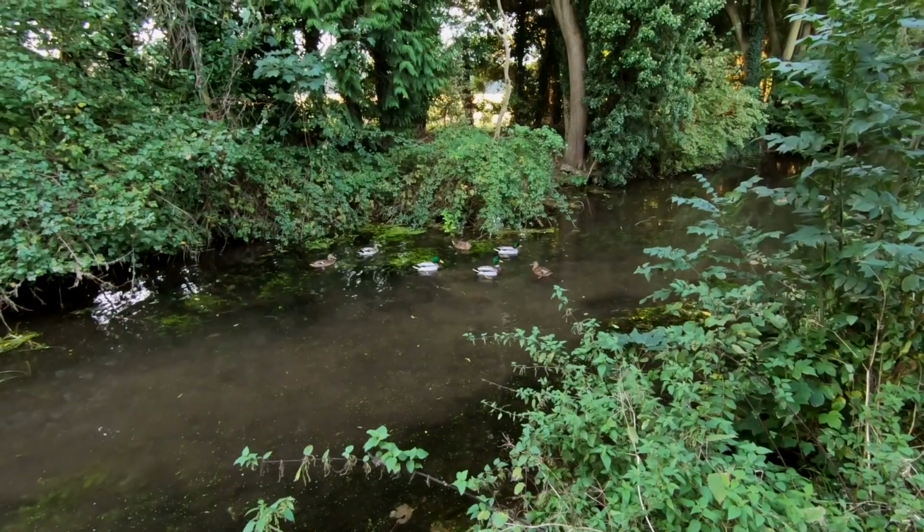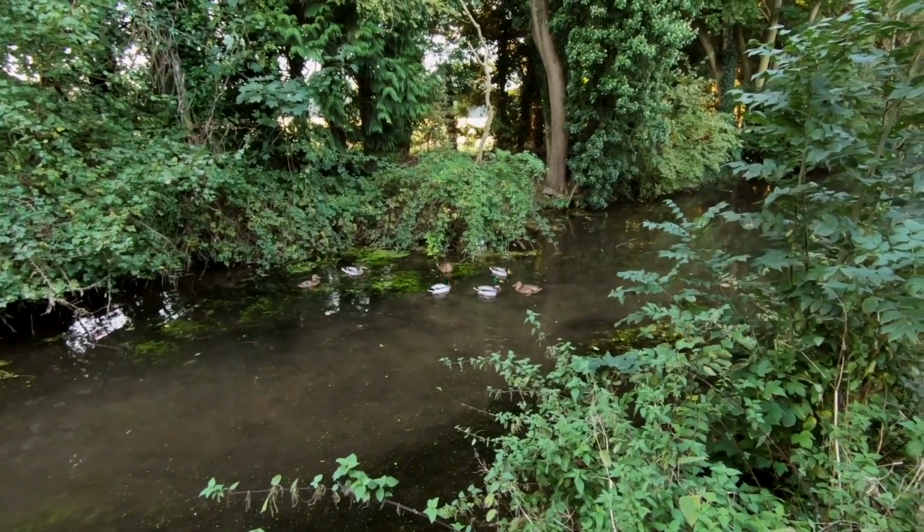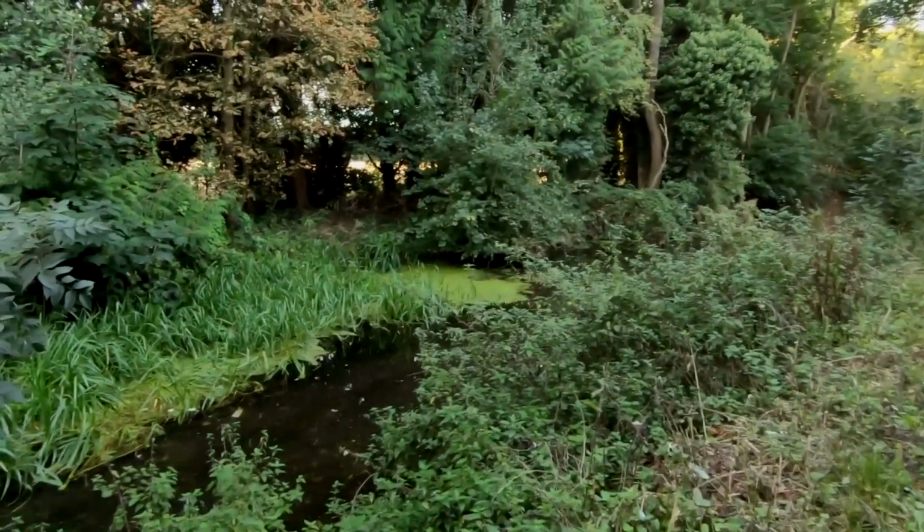Yeah, it's fantastic, but as you can see behind me, more of a tranquil stream than it is a canal, and it's certainly not working. It's only a couple of feet deep over here.